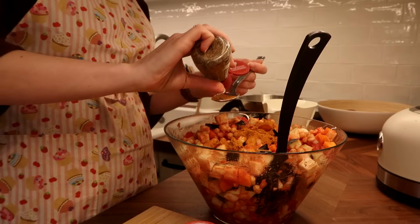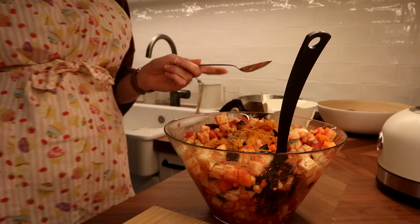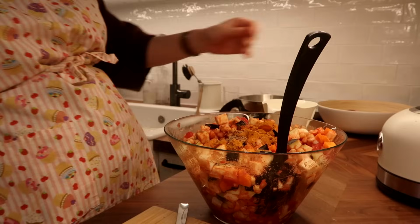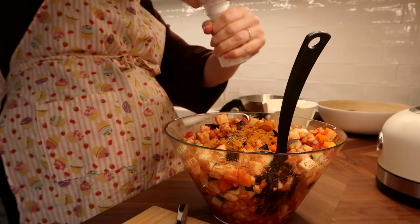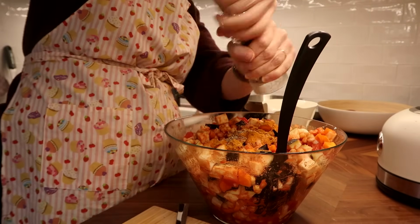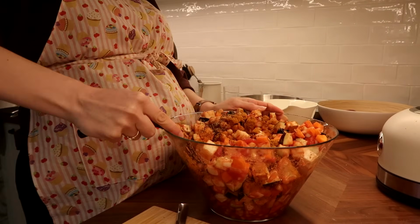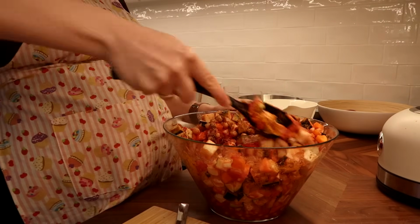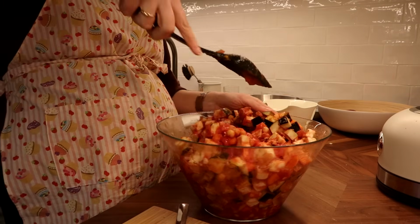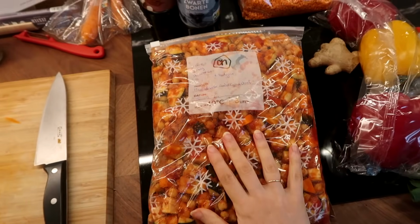Then some cumin, red pepper flakes, and then some salt and pepper. And now let's try to combine all of this. This is a pretty full bowl that I have here, so I hope I can kind of evenly distribute these spices.